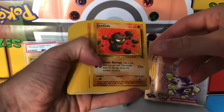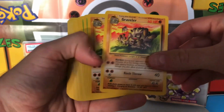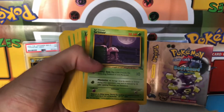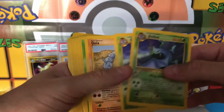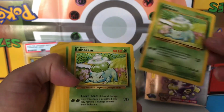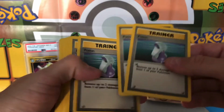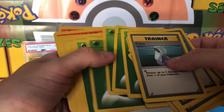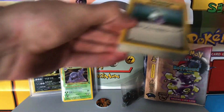So that's really cool. Now, in terms of the rest of the theme deck, we've got a couple Geodudes here. Most of these cards will be from the Fossil set as well. We've got a couple Gravelers, a couple Grimers, a couple Zubats, a couple Golbats, and you'll notice there's some base set cards mixed in as well, like a base set Onix, a couple Bulbasaurs. Those are always nice to have. A couple Koffings, Potion trainer cards, Professor Oak trainer cards, Super Potion, and then we've got some leaf or grass energies, I should say, and then some fighting energies. That's the theme of this theme deck, is fighting and grass.